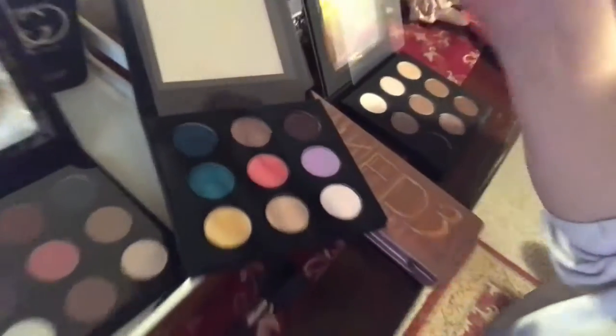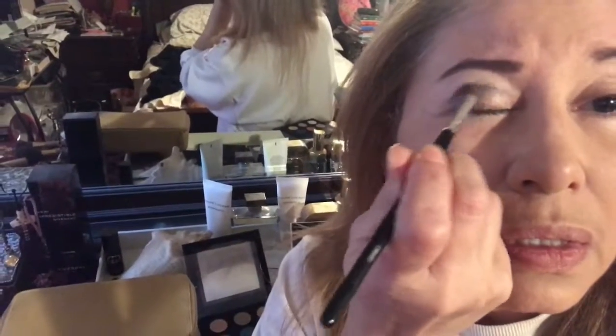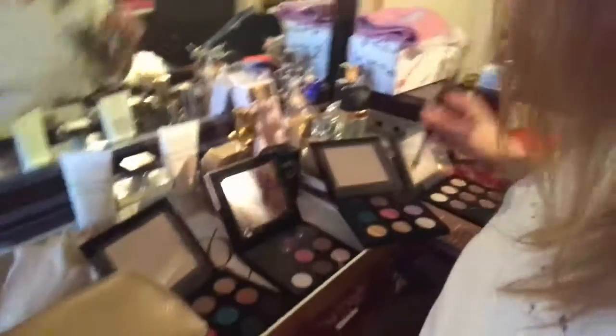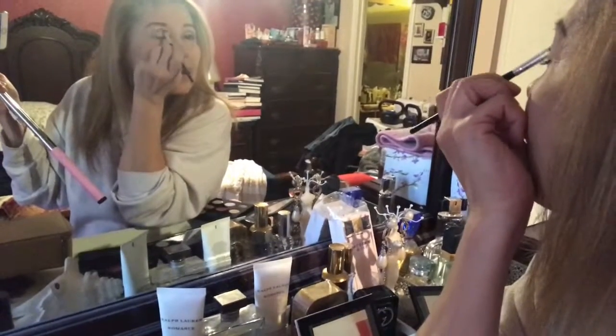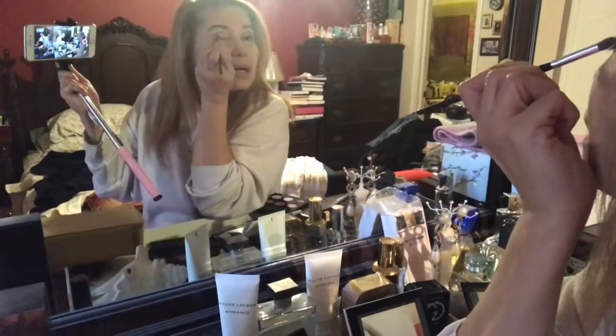All right, let's now apply this blue. Let me see how I can do it in the camera. It's a blue jean color, I hope so. It's a dark blue. I want to put it just here in the middle of the lid and a little bit in the outer corner. I like it. I really do. Oh, looks really good.